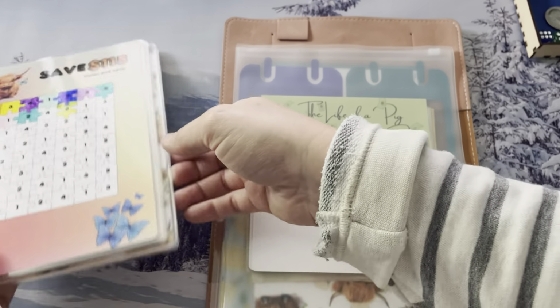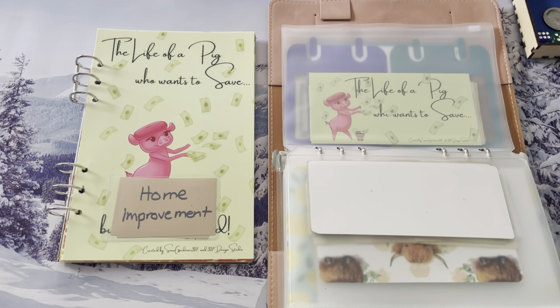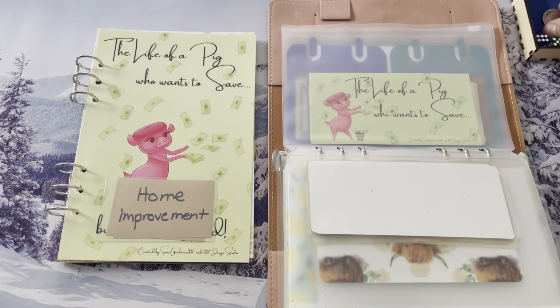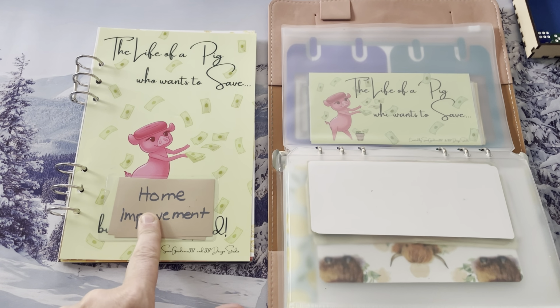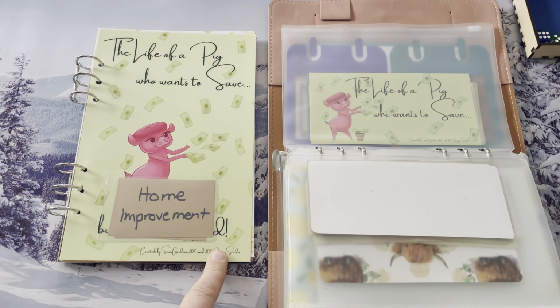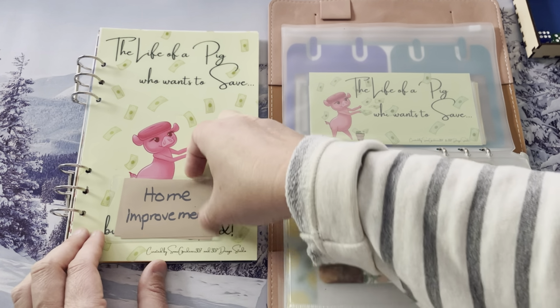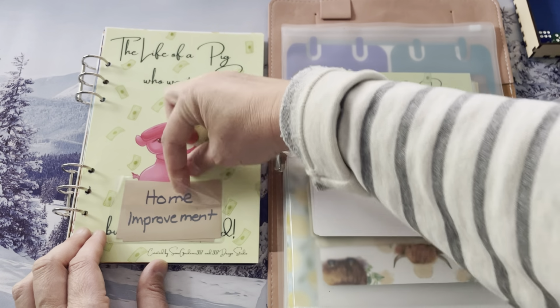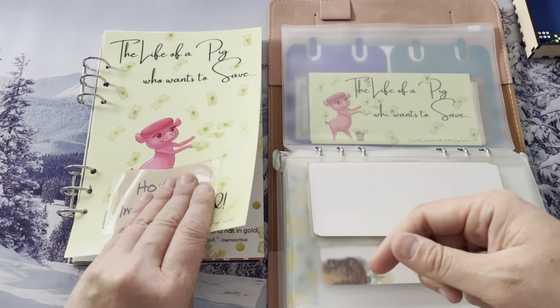Let's do our pig. So here we have, this book is from Marlene over at Snow Gardener 307. I just love this book. I just think this is so cute. So I am currently using this page that I'm working on to go towards home improvement. So I put a little business card holder on here, and then I put in little sheets of paper so I can decide which category I'm saving for.